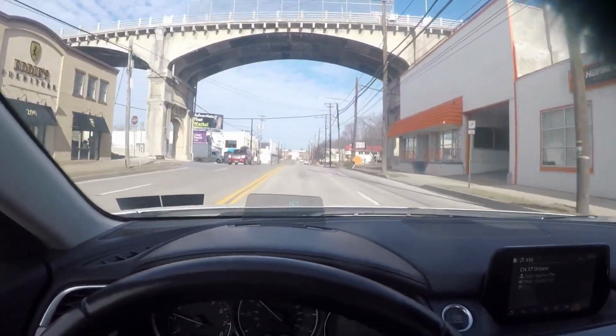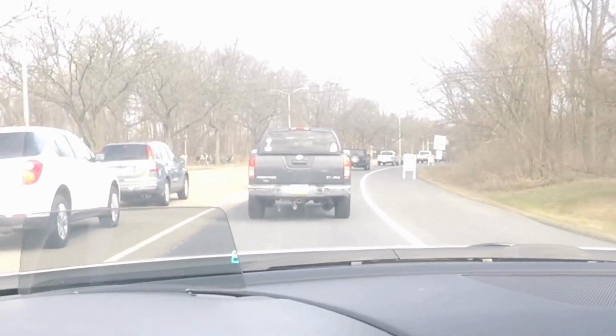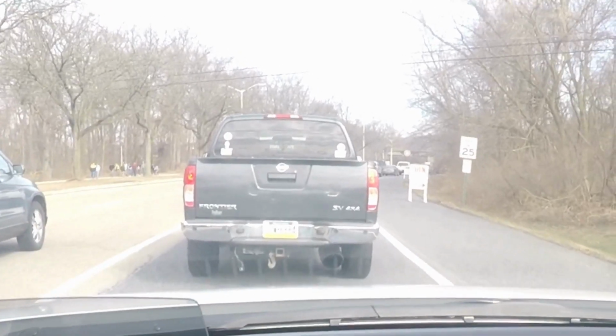When uppers and downers get done, I'm in a rush to be numb. Dropping 1,000 ain't much. Boss tip on this Nissan Frontier seems a little excessive, don't you think?